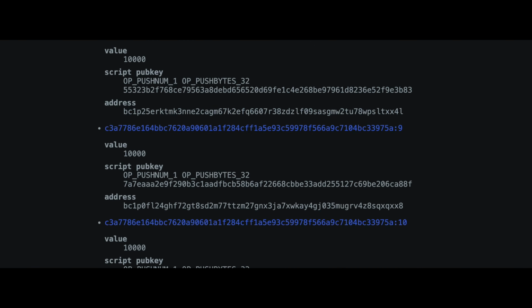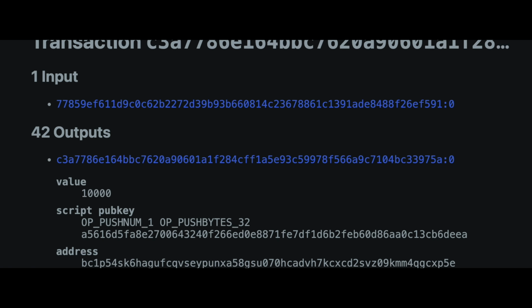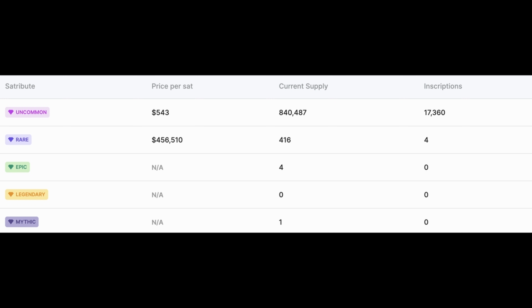So why is this such a big deal? Besides the cultural aspect, which is huge in my opinion, they are incredibly rare. Only 160,000 legacy sats are currently in circulation. But there was one team that saw where this was going before anyone else. Not only were they the first to ever inscribe anything on a legacy Satoshi, they were the first to inscribe an entire 10K collection on legacy sats.